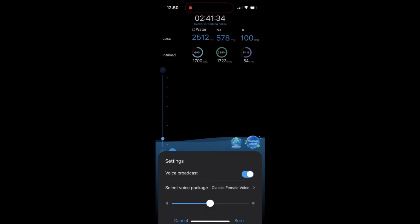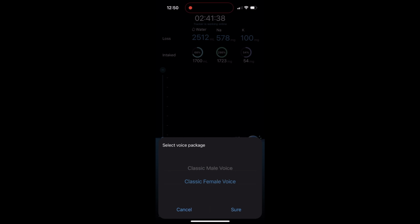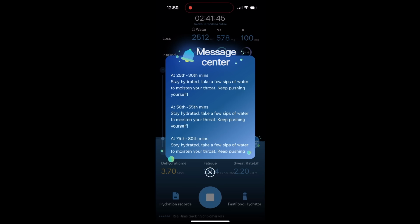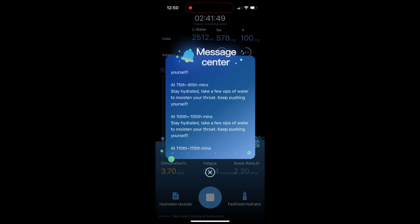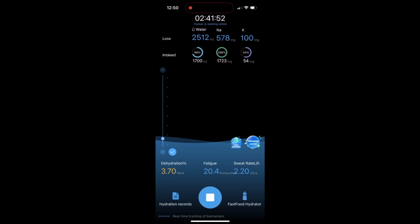Like I noticed that as soon as I started my intervals, I would get more feedback or more reminders to drink from the app. And then when I started my cool down specifically, I would get a lot more, because it noticed that I stopped sweating, and that would be a sign that you're starting to get dehydrated. So it started speaking to me a little bit more frequently. So that again was a little bit more than I expected when I was first unboxing the item and first started looking into it. So again, it was a nice added surprise.